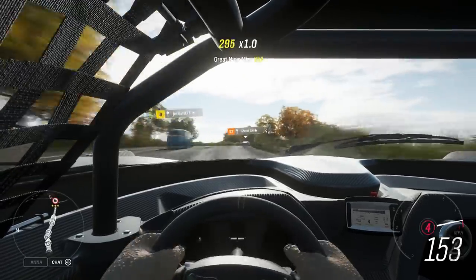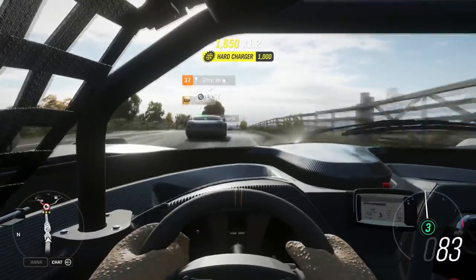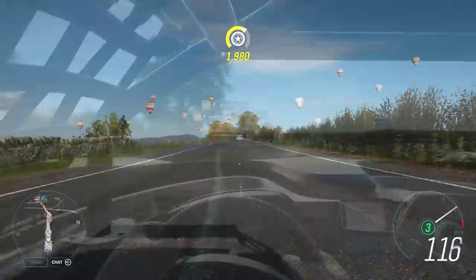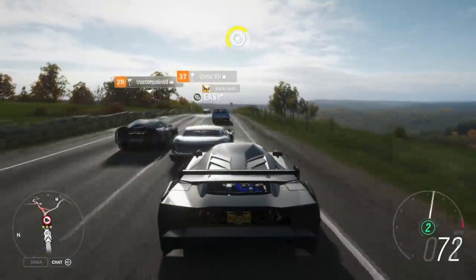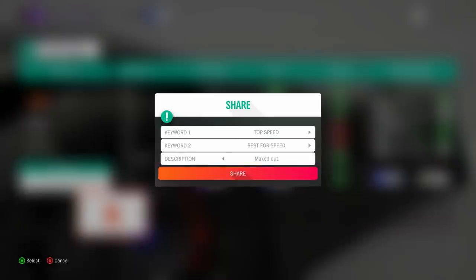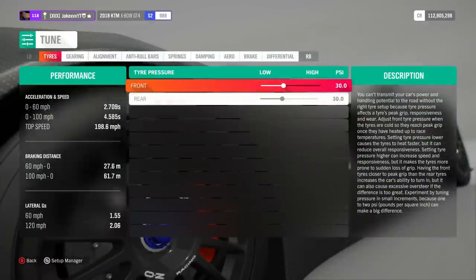Look at the inside of it. That's pretty mental. That's like we're inside some scaffolding with... Ooh, that's cool. If anyone wants my tune for this, again, it's going to be called Maxed Out. It's got the stock engine in it, so you don't have to worry about any stupid engine swaps. And it's also rear wheel drive. So there you go. There is a Maxed Out tune if anyone wants to find it.